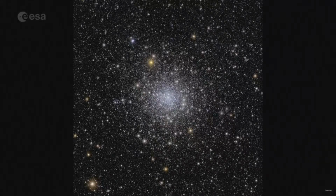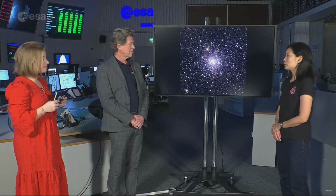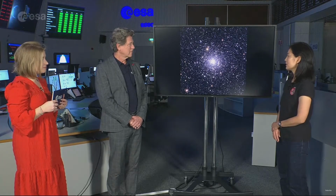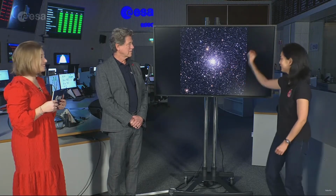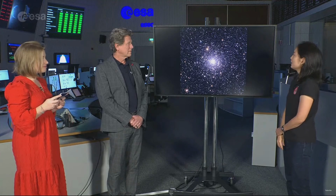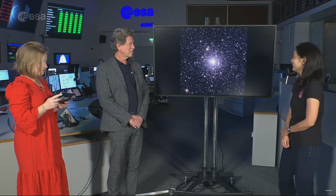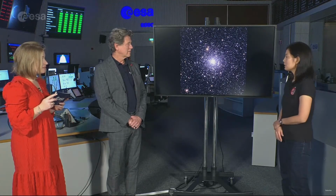Right. Euclid was designed as a wide field imager, which means the telescope was designed so that it could capture a big portion of the sky at once. And this is an enormous engineering feat because you have to be just as in focus at this corner of the image, and the other end of the image, as you are in the center of the image. So there's the telescope design. We also have to have lots of pixels, more than 600 million pixels. And that is in the VIS instrument.